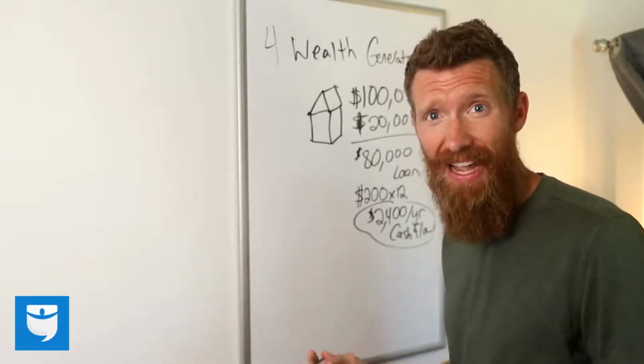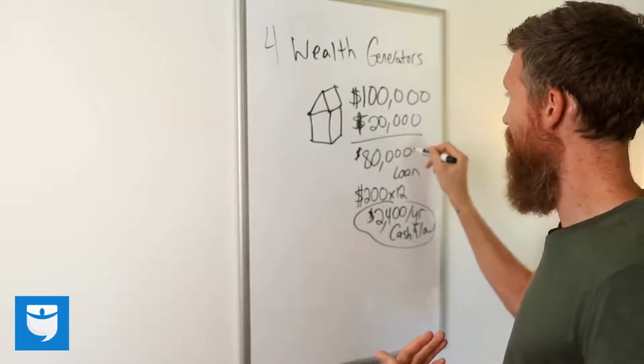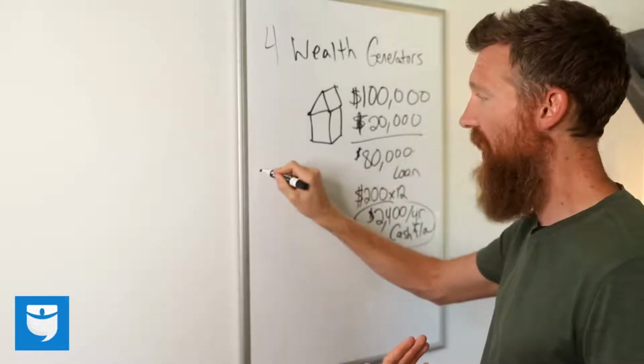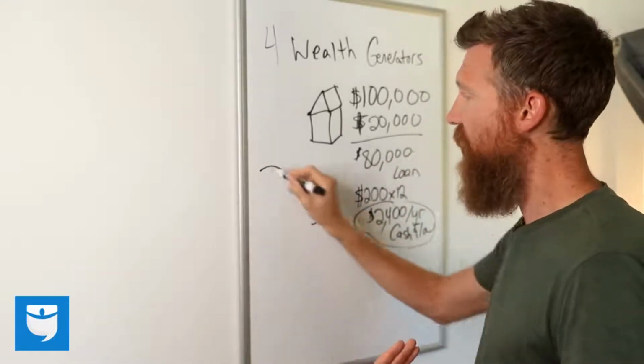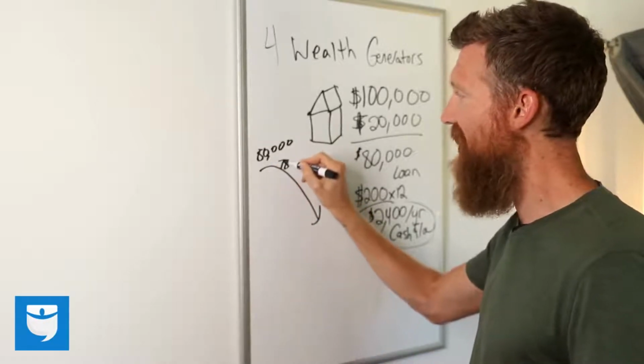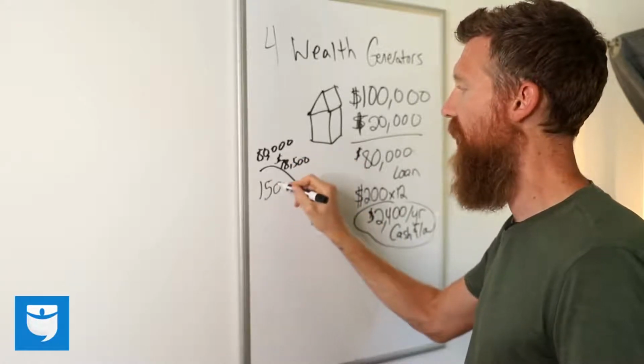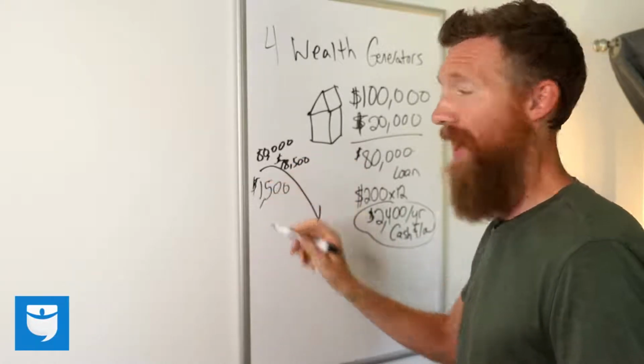Because during that time, your loan balance dropped from owing like $80,000. That's actually dropped down because over time the loan gets paid down, right? So you started at 80, but in fact after that time you only owe about 78.5. So you've made about $1,500 just on loan pay down.